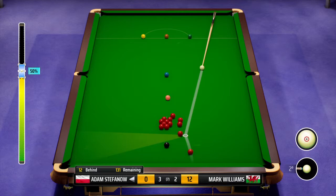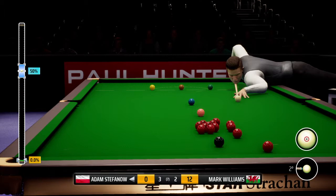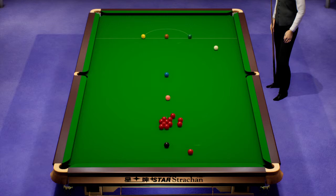12. Oh. Mark Williams, 12. Go for it. He fancies this red. Tremendous, nice spot. Shot. Nice one. One. No.